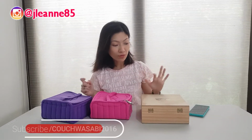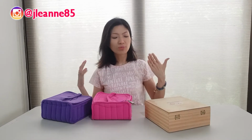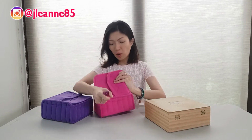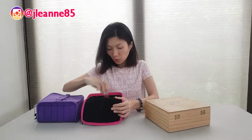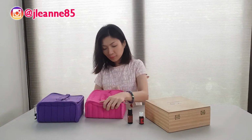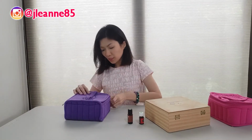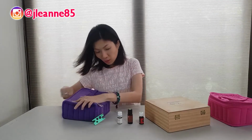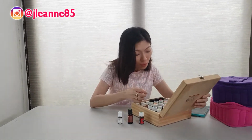Okay, so I have my three kits today because I'll be getting them from different categories. In one of my videos last week, I shared with you how I organize my oils. So I will be pulling all my frankincense across brands so we have a better form of comparison. Here is my student supplies kit from my school. And the last one is from Aroma.